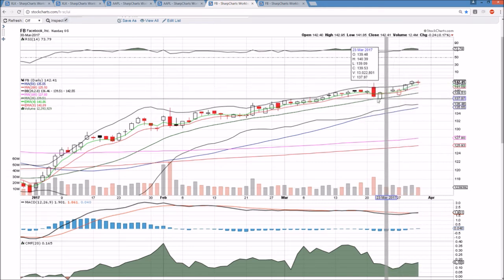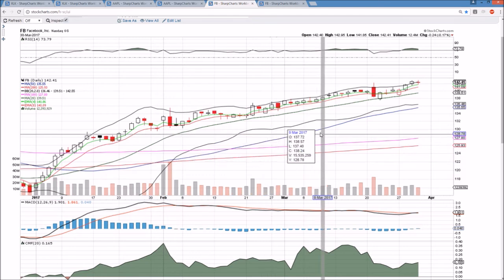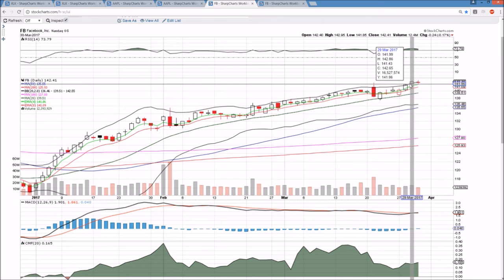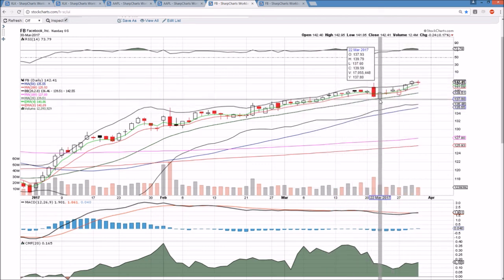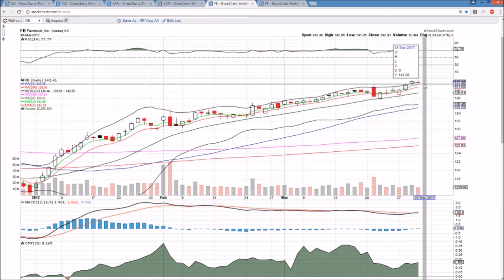Same story as the other two. Hold that middle Bollinger Band as we've been doing the vast majority of 2017, and the bulls will see normal healthy consolidation and continue to hold these higher low patterns. And that's what this middle Bollinger Band has been a good guide for, where in order to hold that middle Bollinger Band, we almost have to keep forming higher lows, and if we lose that middle Bollinger Band, then those higher lows will be in jeopardy.